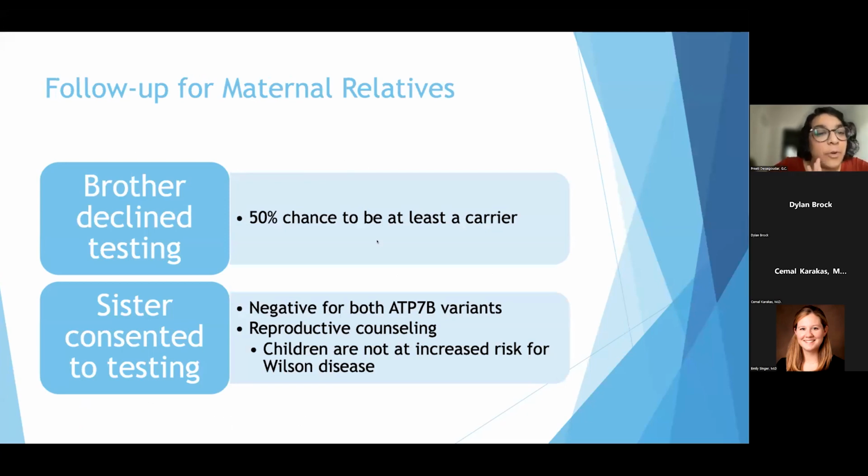So in terms of follow-up, remember we talked about there's a brother and a sister of the mother that it was just diagnosed. So it turned out that the brother had declined testing. The option was offered because, again, with Wilson disease, the age of onset is so variable. Even though they are in their adulthood and their 30s and presumably reasonably healthy, there still is a 25% risk potentially to have Wilson disease. And there's certainly a 50% chance to be a carrier. So the option was offered to both relatives.